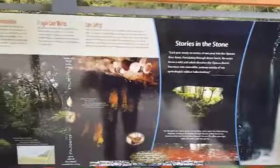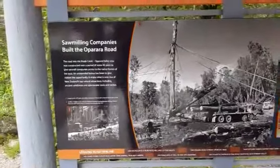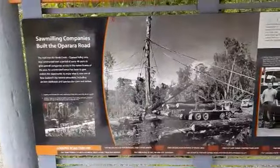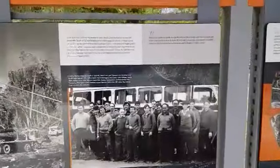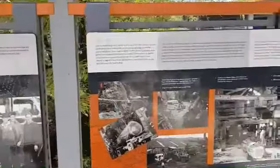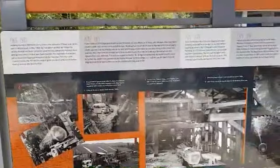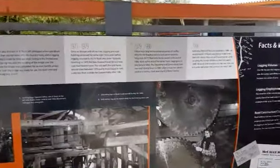Stories in stone. And we go back to the sawmilling companies that actually built the road in here (1947 to 1960). It's a hardy group of guys. Look at that. Anyone know them? We moved into 65 to 70, 70 to 71, 71 to 79, 79 to 86, and 96.